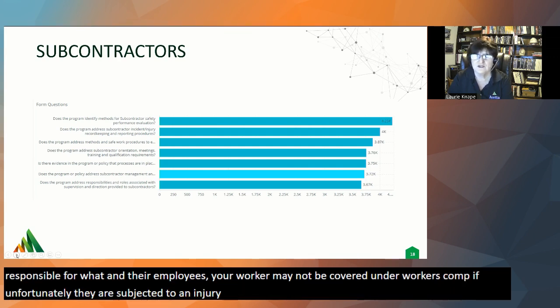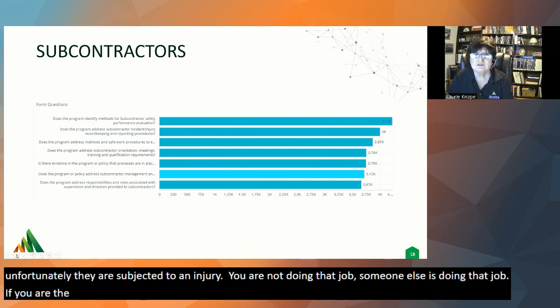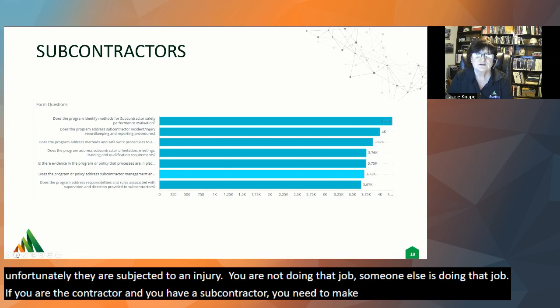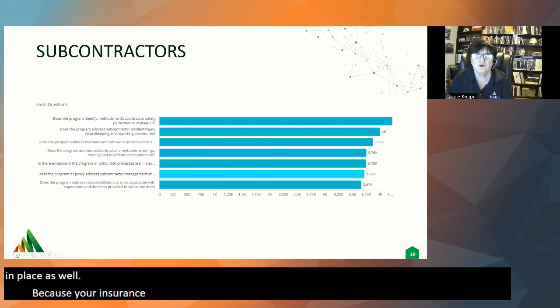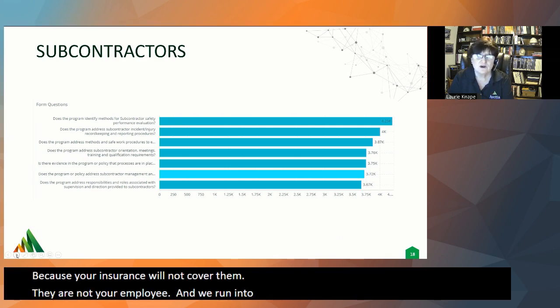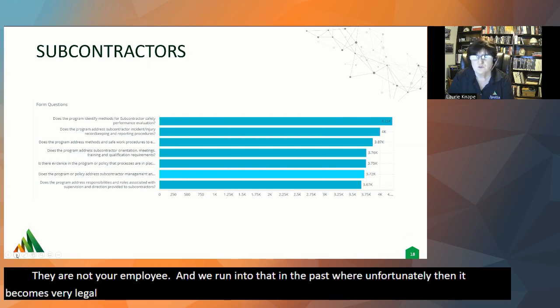You're not doing that job, someone else is doing that job, and vice versa. If you are the contractor and you have a subcontractor, you need to make sure that their insurances are in place as well, because your insurance will not cover them. They are not your employee. And we've run into that in the past where, unfortunately, then it becomes very legal, which is not fun for anybody, and the ultimate sufferer is the worker because their care can be held up.